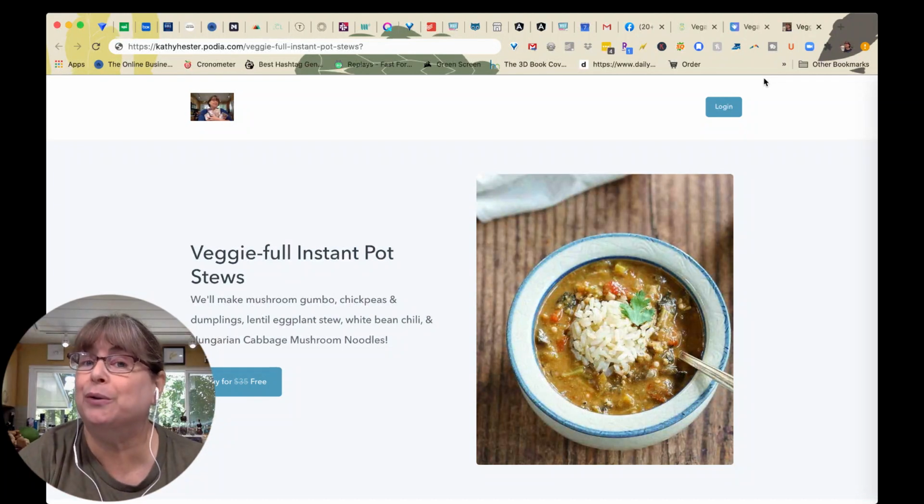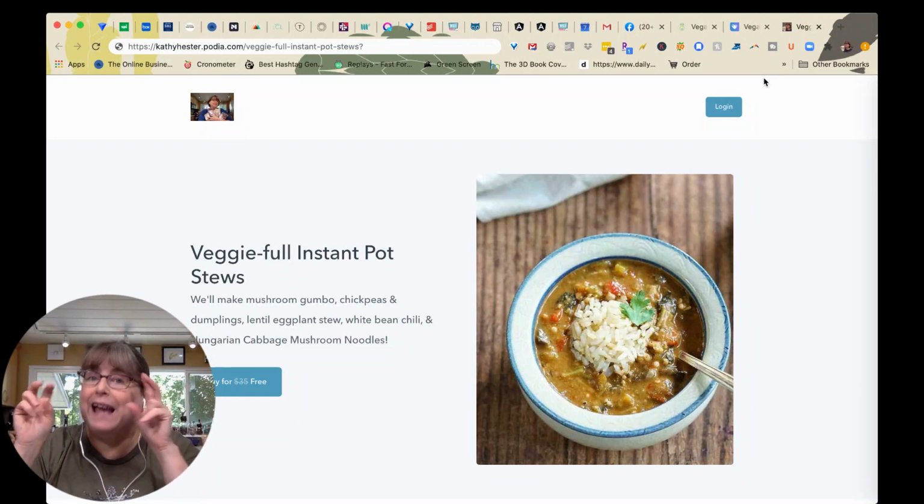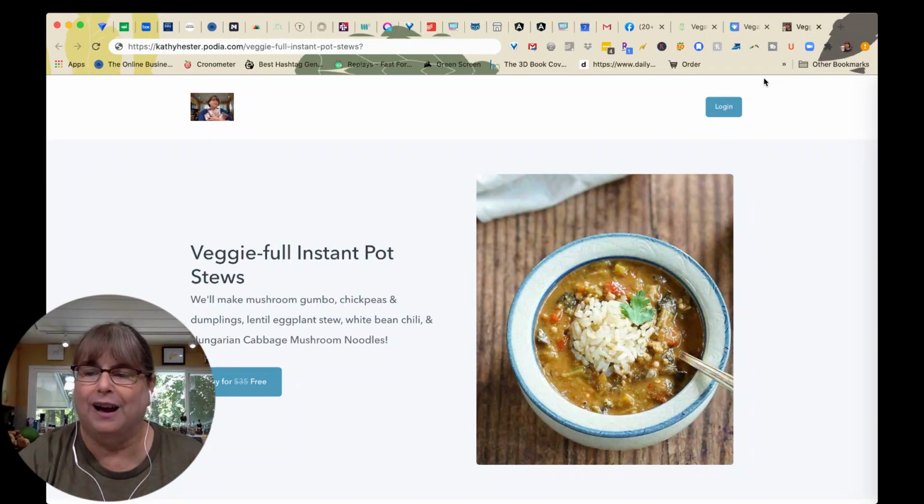I don't know what the heck you call that cabbage mushroom noodle stew, but the dish is with noodles. Ha, I say to that. What I'm actually doing is cutting the cabbage, so we're having cabbage noodles. So the noodles really should be in quotes. I don't want to discourage you, but look at that gumbo.